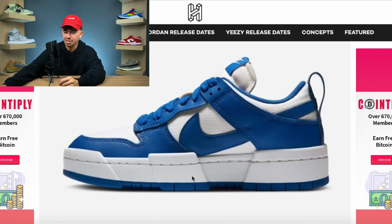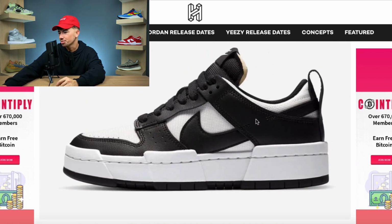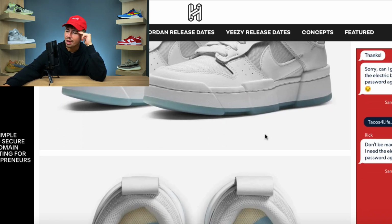This is not the Syracuse, it's the Kentucky colorway. We've got this kind of white with the red Nike swoosh. And we've got a black one. The black one looks pretty good, actually. Dang, it looks interesting. I definitely don't prefer it to a regular Dunk.